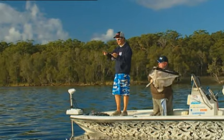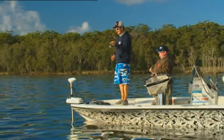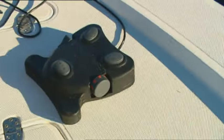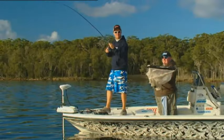Look at that rod tip. See the way it's just... Yep, it's just big head shape. Yep. Now, should I use the electric just to go up a bit? Yeah, you should try and keep it over the top of it. That's insane. The bite was just incredible.